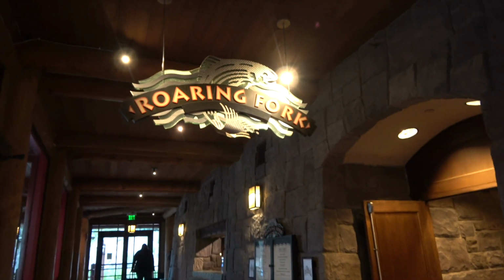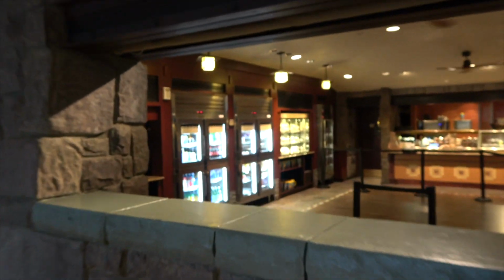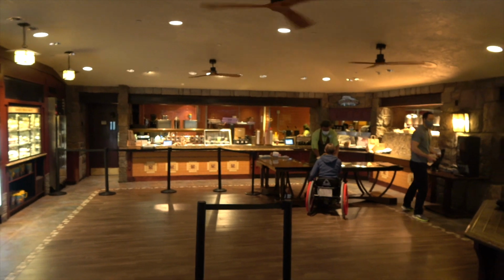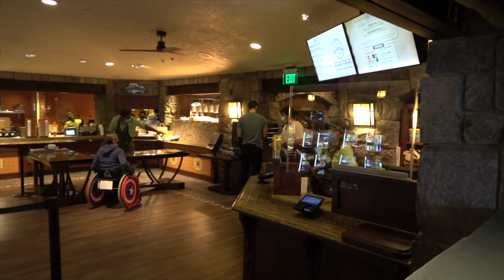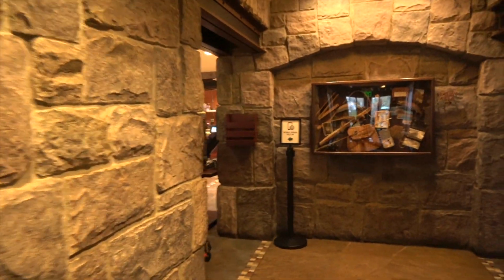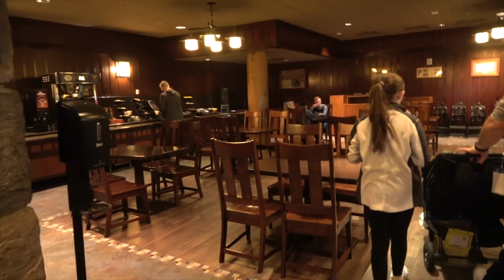Roaring Fork quick service, which has all sorts of nice food through here. They sell all sorts of nice things in the fridges, all sorts of hot cooked food. You can order it, mobile order it and pick it up here. Here to the left, collect your food. To the right, the seating. Loads of seating in here. Also beautiful lights, beautifully decorated.